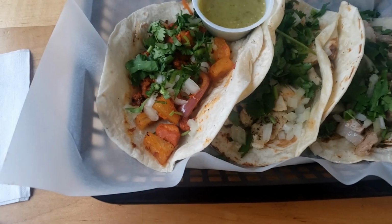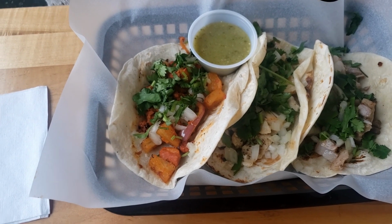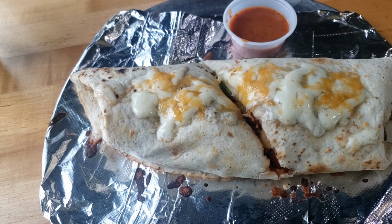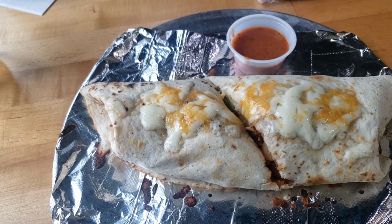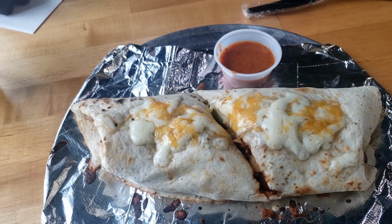Alright, so there's the 3 tacos plate, the different kinds of tacos. And here is the Mexican California Pastor Burrito. We'll let you know here shortly how it tastes.